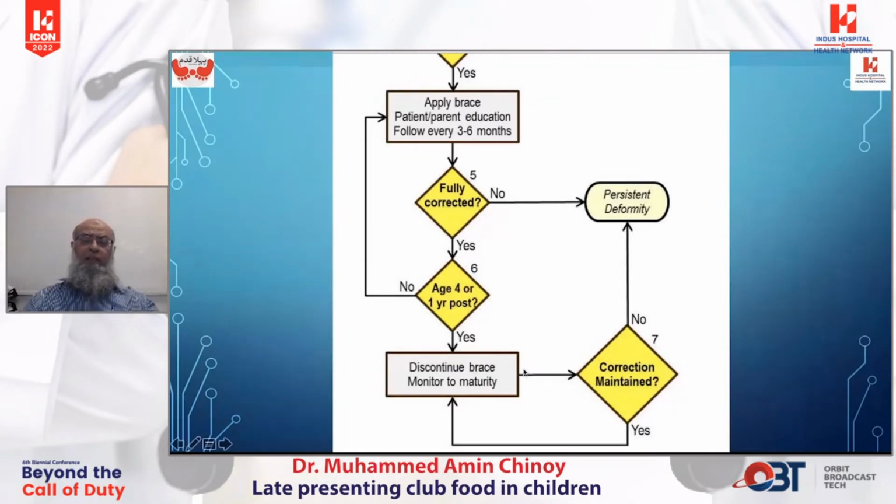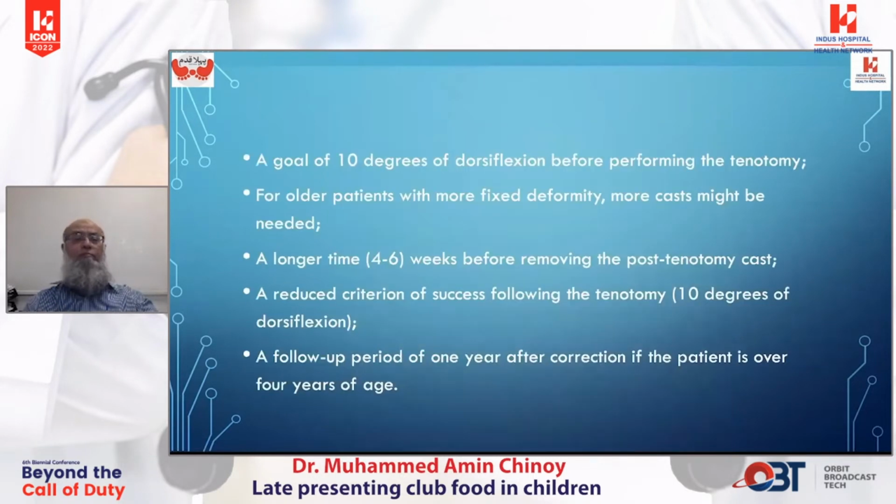In cases where on subsequent visits the correction has been maintained, then nothing further needs to be done and the child should be monitored to maturity. If, however, the correction is not maintained, then this is either a persistent deformity or the child has gone into recurrence or relapse.